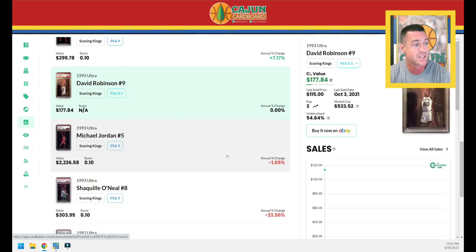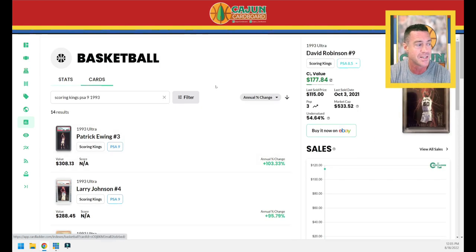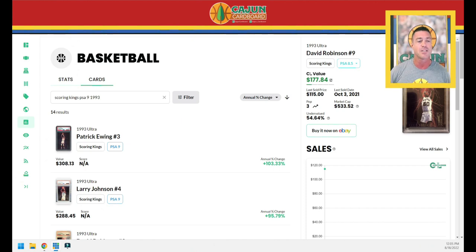I'm just showing you, this is set collecting, right? Pushing those cards up. This is not Barkley collectors, David Robinson collectors, Joe Dumars collectors, if there are any out there. It's not Larry Johnson collectors. This is people chasing the sets. So anyway, just wanted to show you guys that 90s sets are becoming a thing.